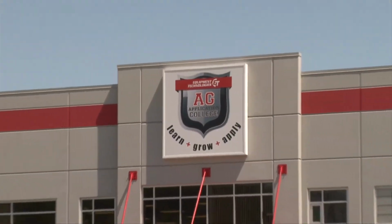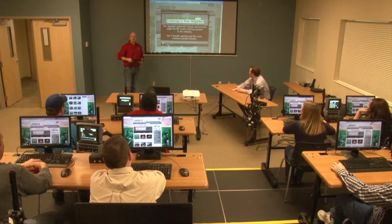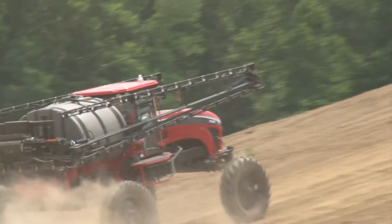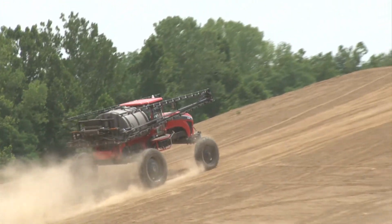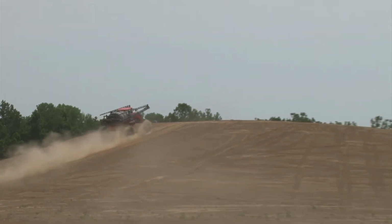This building also houses our service department and the ET Ag Application College, complete with a precision lab. On several acres to the southeast is the sprayer test track for research and development as well as training.